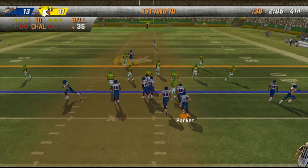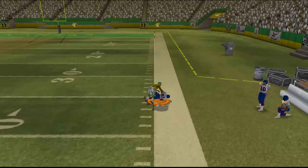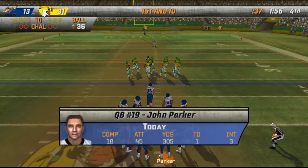He's trying to get them back to the line. Let's go, let's go. Throws it. The 40. Nelson comes up to make the play. And with that chunk of yardage, he's now thrown for over 300 yards. Ball on the 36-yard line.